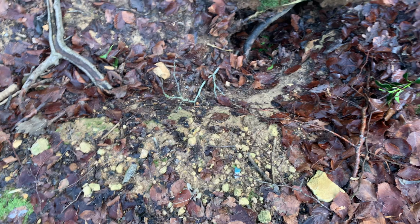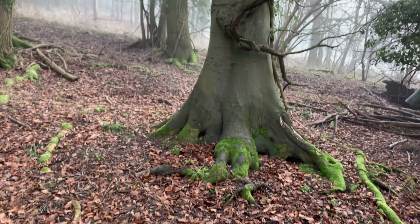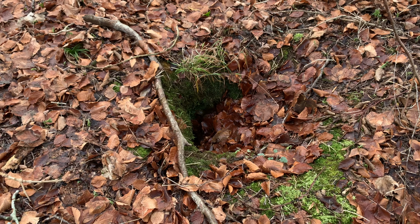This is one of the smaller holes, but as you can see it's still in use due to the fact you can see this dry, clean mud coming out of the set. And this next hole is one that won't have been used very recently. As you can see, it's covered with leaves.